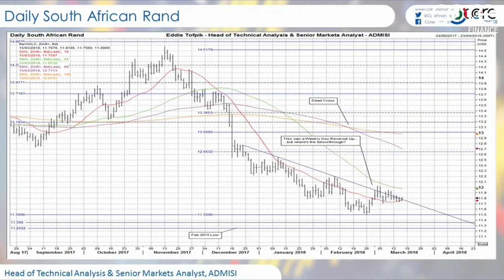Again, another beautiful thing that's going on here. We've broken the long-term downtrend, which we've dealt with, but we established a new one, and we're not really far away from it. The question I put there was, there's a weekly key reversal here from two weeks ago. Where's the follow-through? There's no follow-through.